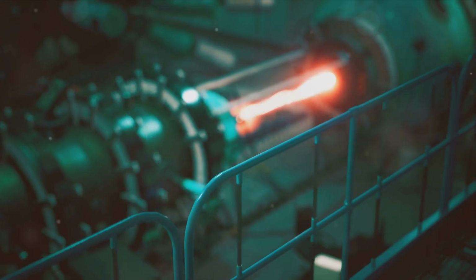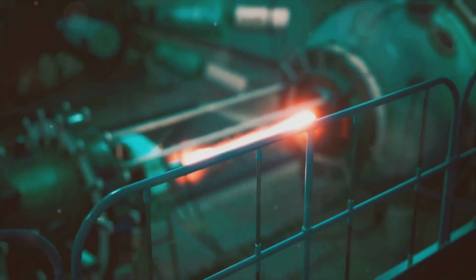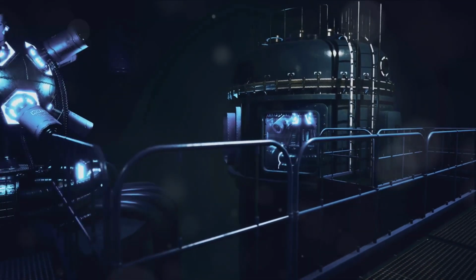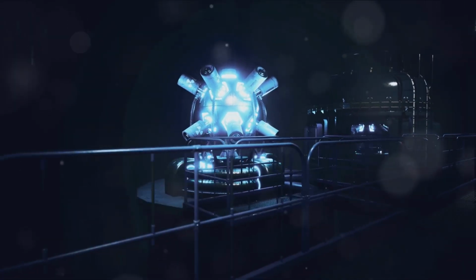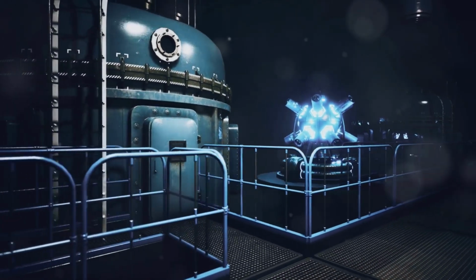The cost of a sodium-cooled fast reactor, an integral part of this technology, is estimated to be 20 to 30% more than standard reactor designs. This has led to calls for the federal government to pave the way for private financing due to the risks associated with cutting-edge technology. Despite the challenges, Lowen remains optimistic.